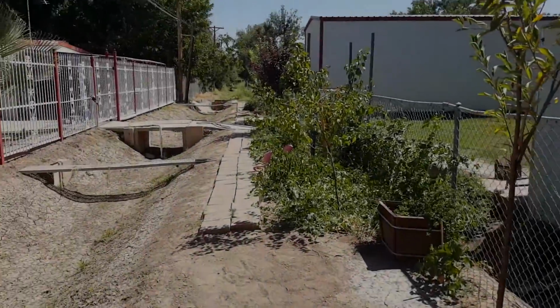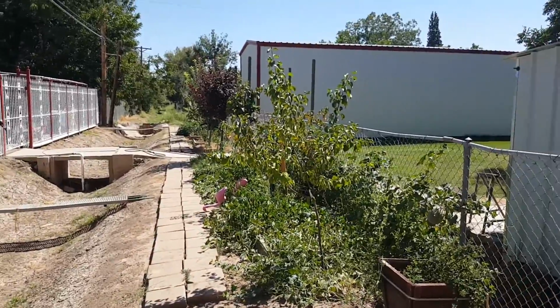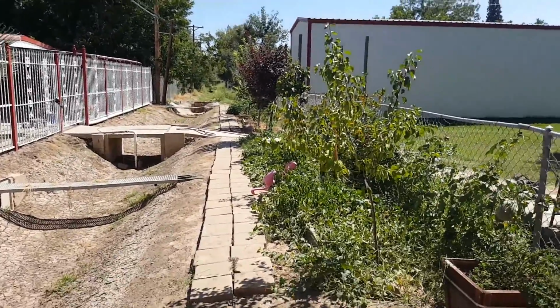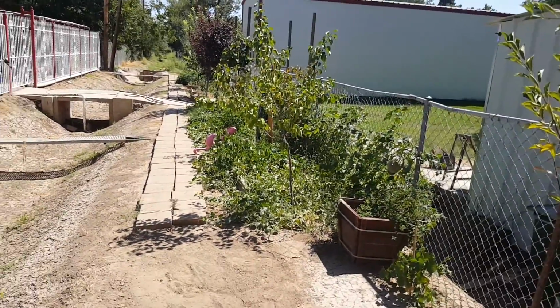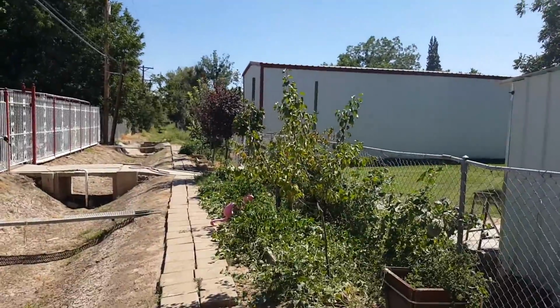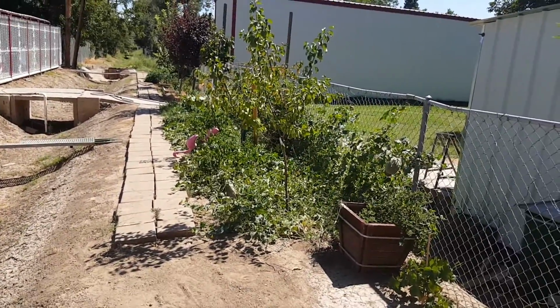Alright, hey guys, it's September 16th, 2015, and here's going to be a garden update video. We're starting off on the other end of the garden, just because we can. And I mean, guys, not a single cloud in the sky today, and it is pushing like 93 degrees here in West Texas. It is hot, like really, really hot.